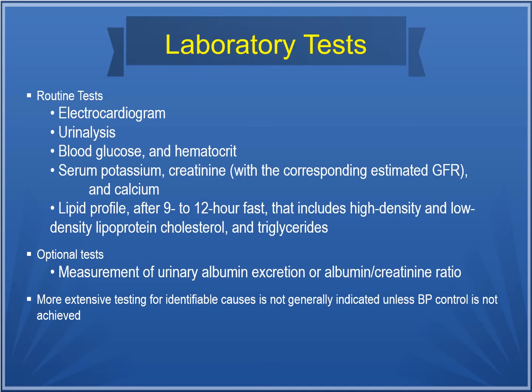So, routine tests with hypertension. All the guidelines tend to recommend a cardiogram at diagnosis. How often to do it afterwards is not really defined by most of the guidelines, although some people will do it annually, some people will do it every other year. To be honest with you, I tend to do it every 3 or 4 years, and then especially when there's symptoms. Urinalysis is useful to look for protein in the urine, blood glucose and hematocrit.